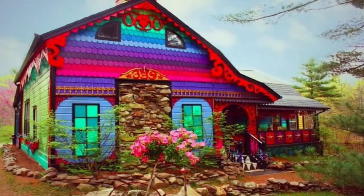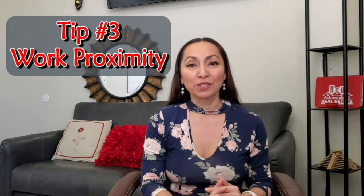The benefit of the HOA is that it helps to keep the value up of the home because of the rules they impose on the homeowners about the exterior care. The downside is that you must pay the HOA fees. Maybe you are the neighbor that you don't want to follow the rules and don't mind what your neighbors do on their property. Tip number 3, work proximity.